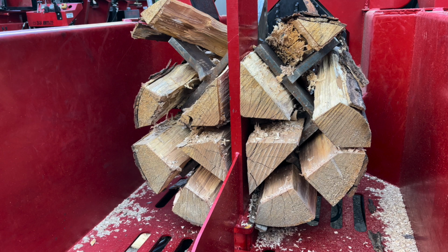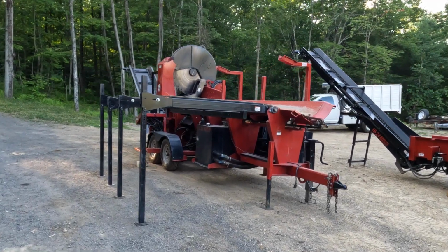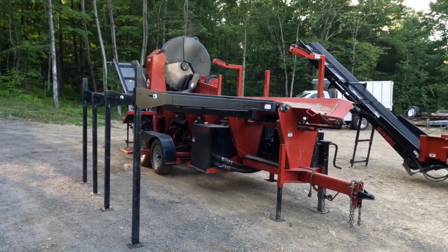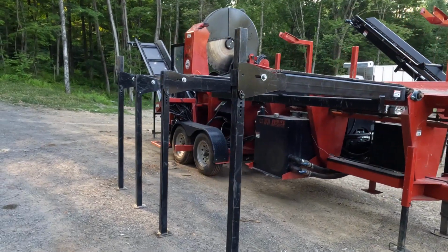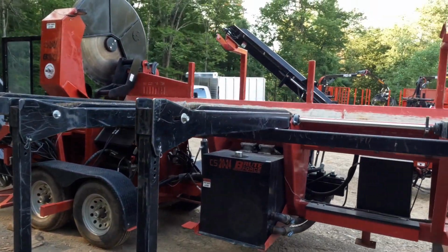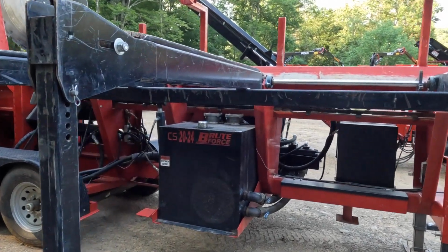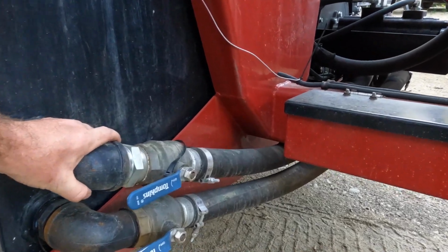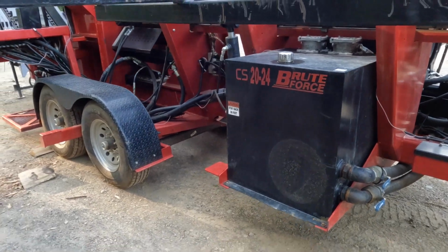But maybe I'll throw some pictures in just so you can kind of see that. However, it does share the very same live deck and chassis, everything in red, as the CS2024 machine here. So it does come standard with the 16-inch dual wheels, the extended frame for the 4 legs. So again, everything from the weld here forward. Stupid huge oil tank with monster return lines on it. I mean, it's just a big machine that moves massive amounts of oil.